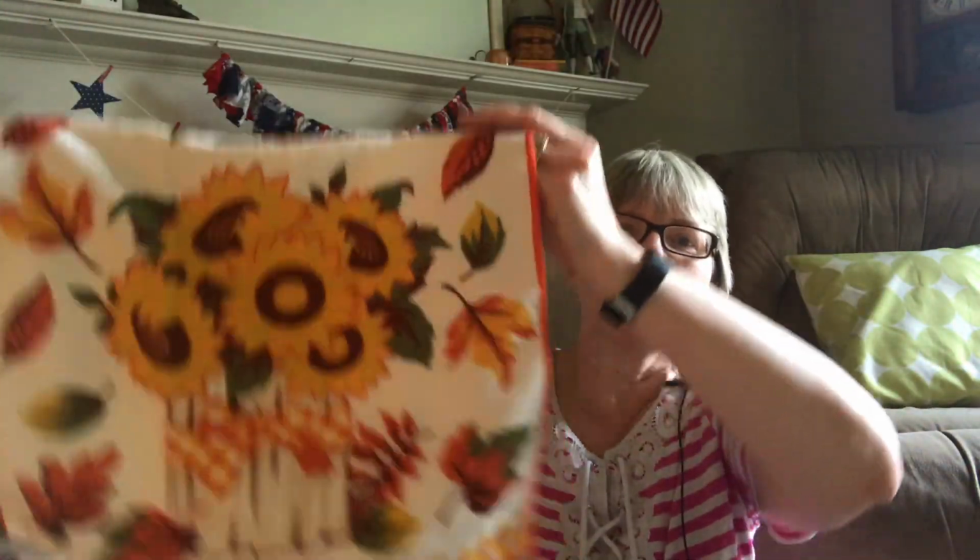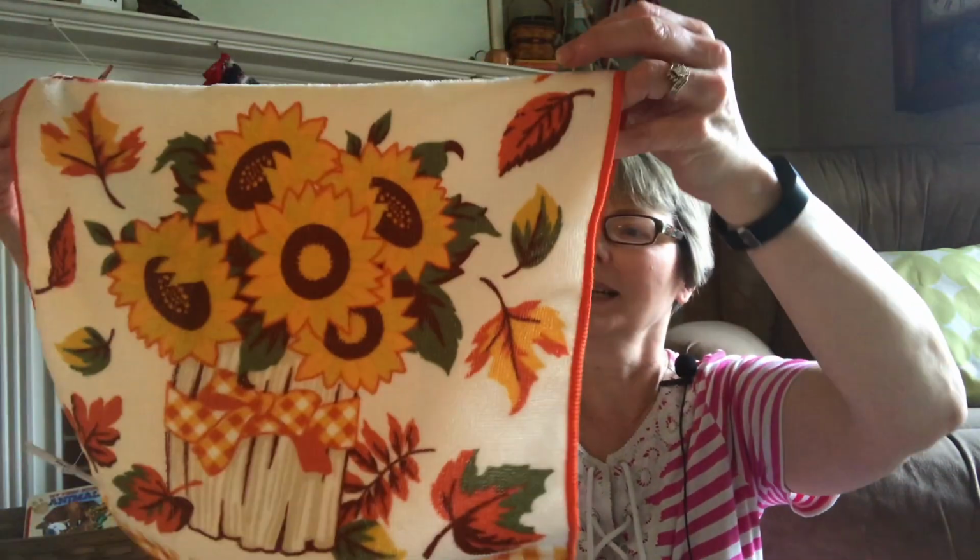And this one as well. I'll just show you half. Isn't it so pretty with the sunflowers? Same thing, super soft, and it feels like it'll be super absorbent, and that was $1 as well.